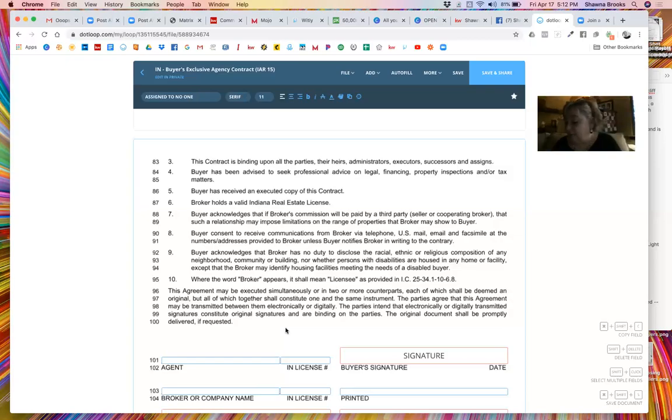Gotcha. And you said ideally you want to stay 130 or less on the purchase price. Is there anything else that is important with regard to the home itself that you're looking for in a house? Do you care whether it's a 1-story, 2-story? Does it have to have a garage? What are you looking for?